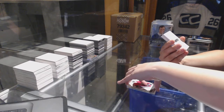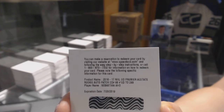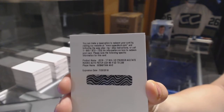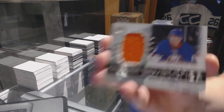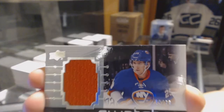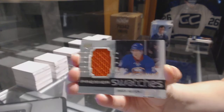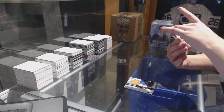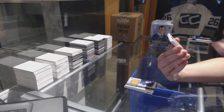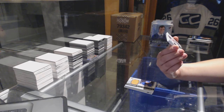We've got a rookie patch auto number /299 for the Carolina Hurricanes, Sebastian Aho. We've got a Premier Swatches jersey number /99 for the New York Islanders, Brock Nelson. Neato. We've got a Premier Rookie Gear for, again, one of the last teams taken. Dual stick, dual glove, fight strap number /15.